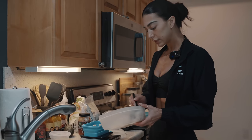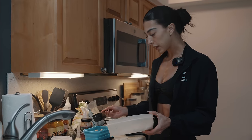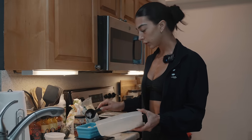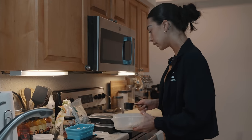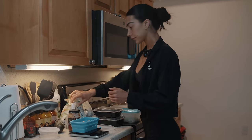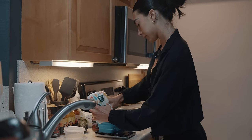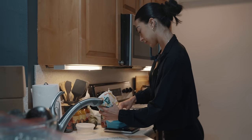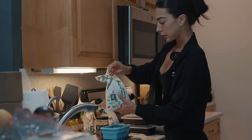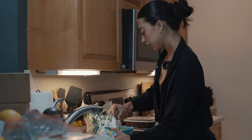I'm gonna do 4 ounces of ground chicken. Any protein that is easy to digest for me right now. And I've been, like I said, super consistent with even the brand that I'm using for my ground chicken. Okay, 4 ounces right here. Little handful of bell peppers. Little handful of those green beans.